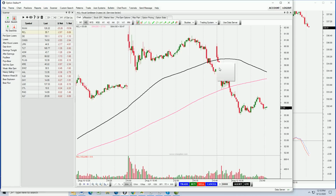Gap higher, gap reversal, takes out the low from the prior day. These laggards that look great for the last few days all of a sudden are back weak again. And you can see how it had follow through selling here. I think RCL is going to continue to go lower. Click the alert line, click on the bottom of that. Now we'll know if there's a breakdown in it.